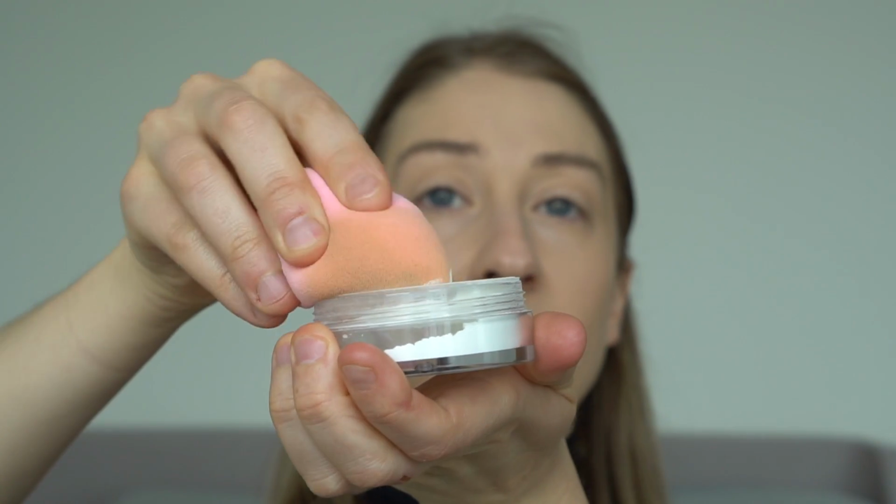I am currently loving this e.l.f. sheer powder. It has absolutely no color. It's very, very lightweight. So when I blend it onto my face, or when I use it to set my foundation or under eyes, it literally looks as though it's just the tiniest veil on my skin. And then when I brush it away, it's undetectable. So it's amazing. And I'm just going to load up the damp beauty blender.